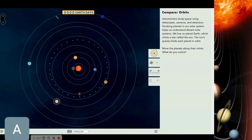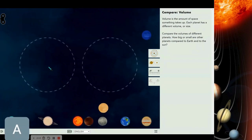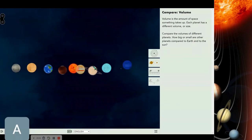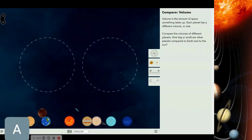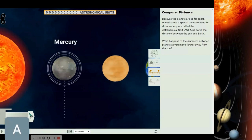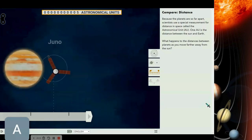Anyways, that's all, I guess. Wait a minute, there's still three more segments. We can compare volume over here, so let's see how big the sun... oh, oops. How big is the sun? Oh, whatever. How big is... oh, wait, this thing isn't dragging. Skip. Whatever. So let's try the astronomical tape measure. Let's go far.